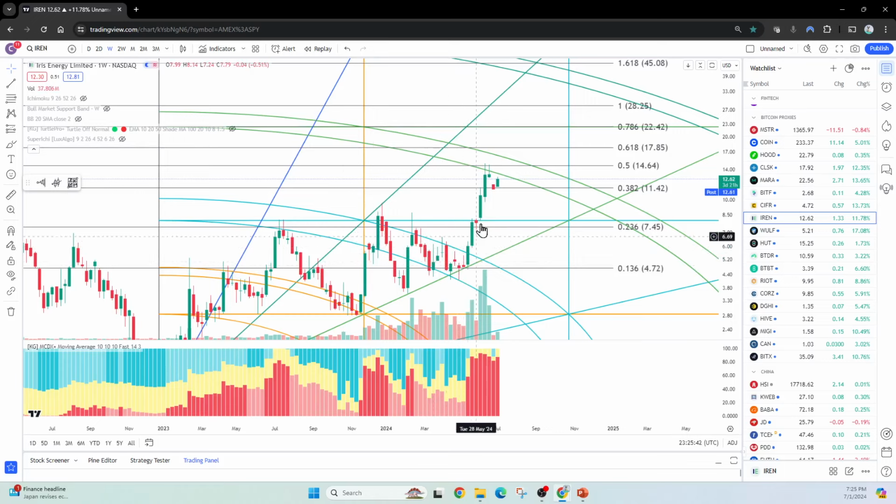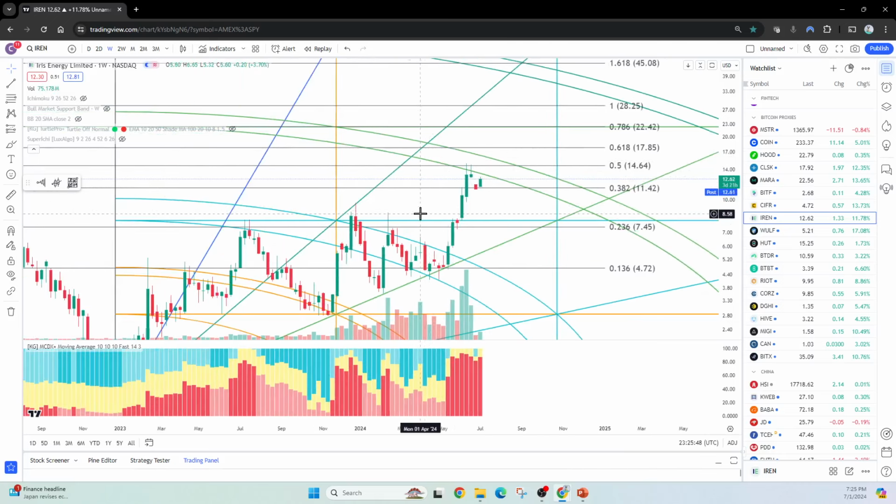But look at how nicely price bounces up and down these arcs and horizontal zones. Look at how nice the GAN is so far, serving as resistance, serving as support in conjunction with Fibonacci levels, right? So that's IREN. I am still bullish on it, and it looks like it's trying to find a higher low. I just don't know where it's going to be, right?